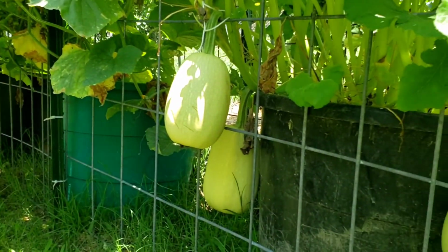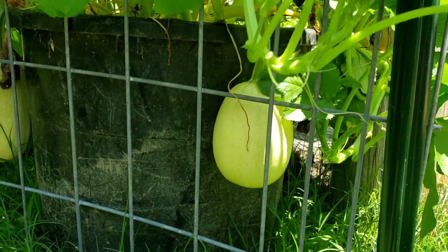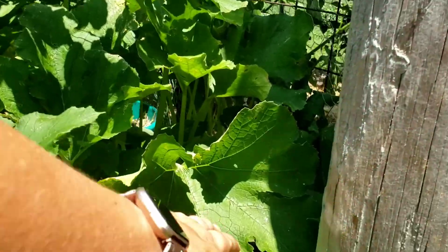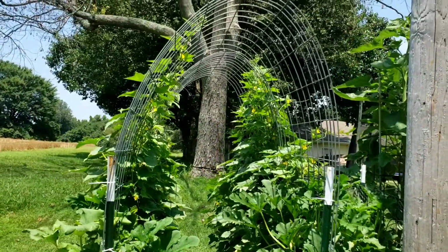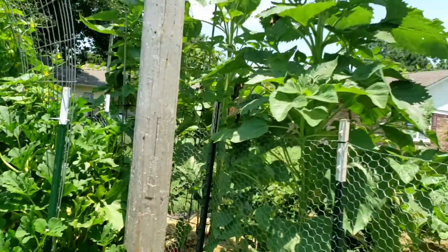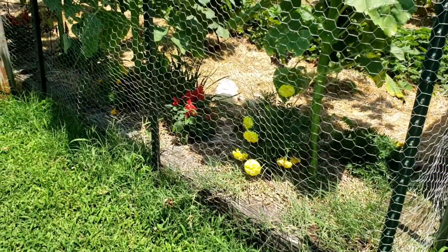All right, and then we got these 2 big things over here. I mean, those are huge. And then we got a baby hanging out over here. And again, we need to come out here and tie some more of these up. They just took off over the weekend. Let's see if there's any more in here. Nope. So it's starting to get up to the top. It'll be shading there before long. Big old sunflowers. Pretty little marigolds.